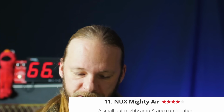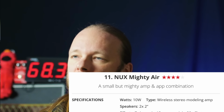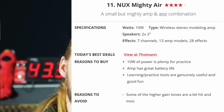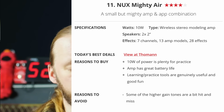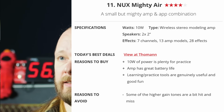So, NUX Mighty Air, a small but mighty amp and app combination. Reasons to buy: 10 watts of power is plenty for practice, which keep that in mind because we'll get back to this with another of the amps on this list. This boggles my mind. Amp has great battery life, that's definitely a bonus. Learning practice tools are genuinely useful and good fun. Reasons to avoid: some of the higher gain tones are a bit hit and miss.